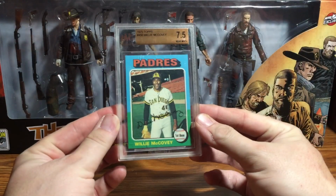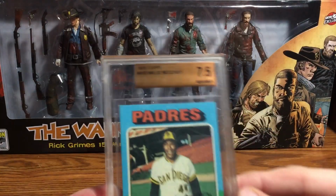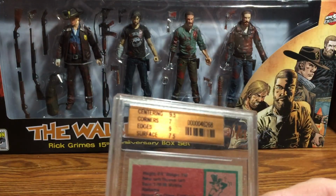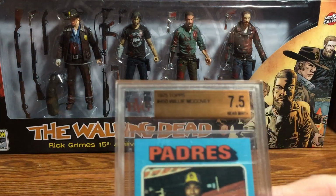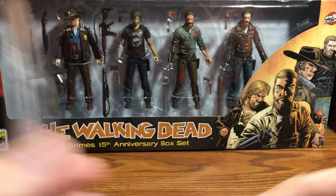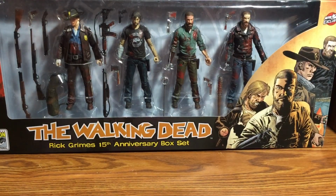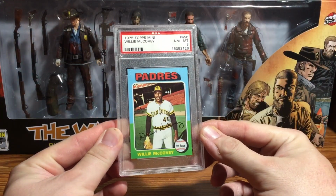75 Topps. They no longer had high-low numbers. Everything was one series. These are the really cool old school BVG slabs with a bronze flip, which they should have kept instead of this crappy white stuff they make. 75 also saw the minis.